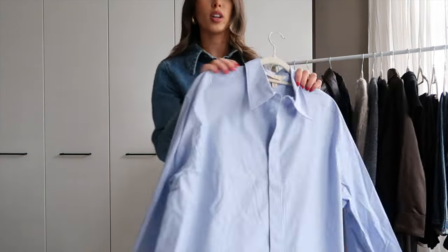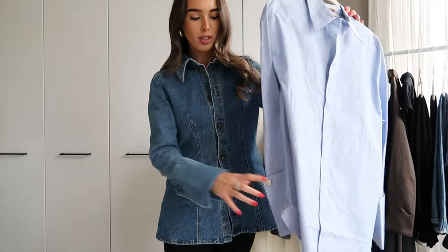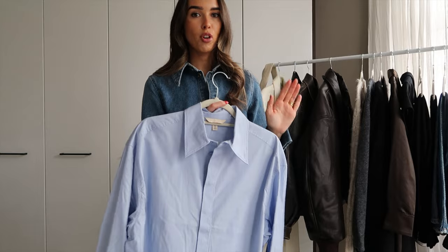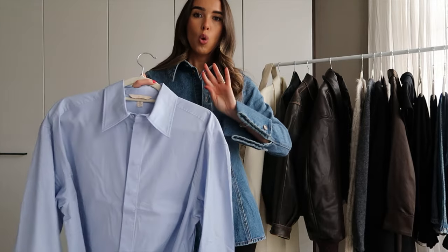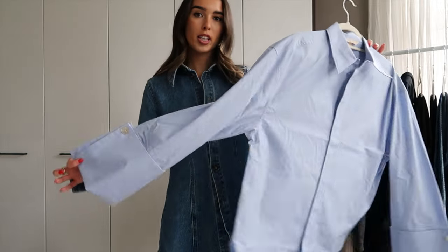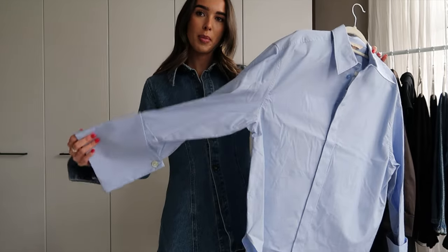Okay, while we're on the theme of ridiculously oversized cuffs from H&M, here we go. I was missing a blue shirt from my wardrobe and it was on my Gap list, and I saw this and I thought, I'm gonna try and see how it looks with the massive cuffs.